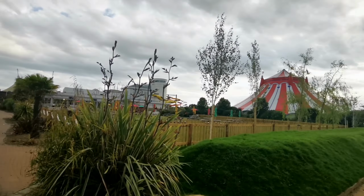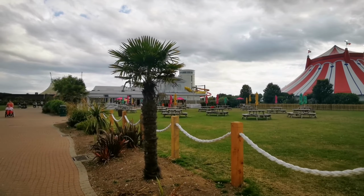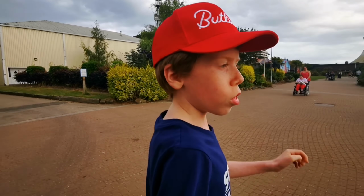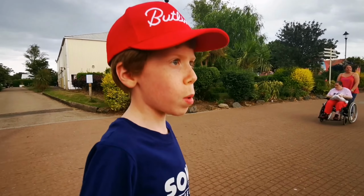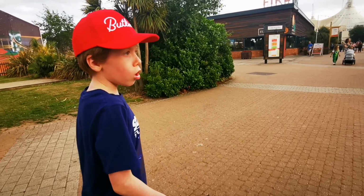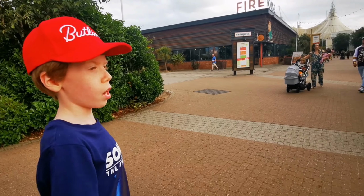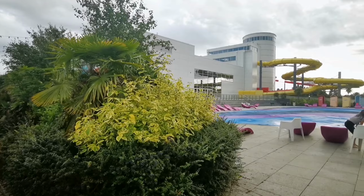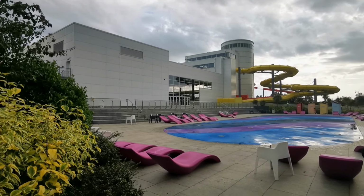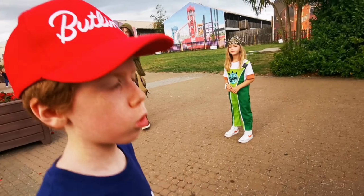And also there's this one. Very good. I don't like those. And you see over here, there's like water jets and stuff. Maybe if we're lucky enough, we might even get to see them. Well, turns out the water jets aren't on, sadly. But you do get to see what the place does look like. It looks like that. Just over there. Anyway, so now we're just making our way up to the Butlins tent.